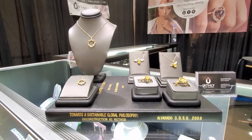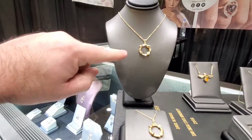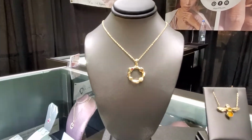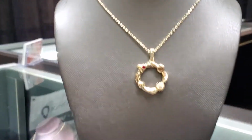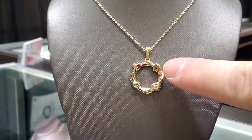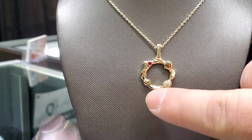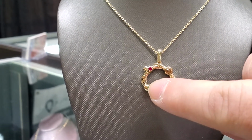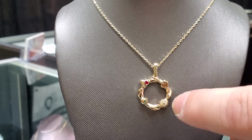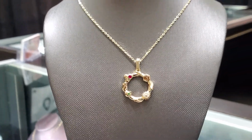In one of the series that I have, called the Bee Cycle series, I actually show the cycle of the bee. From the bee honeycomb comes the flowers. From the flowers comes the fruit, a little pear with a stem, and then from the fruit comes life. So then these are the little recycle arrows. It's called the Bee Cycle pendant.